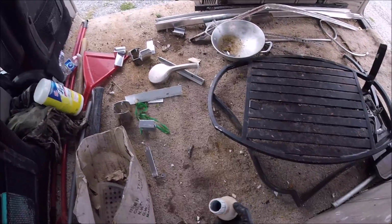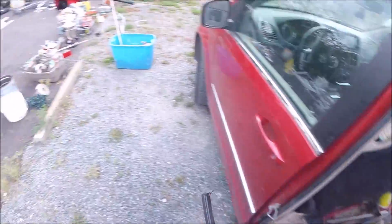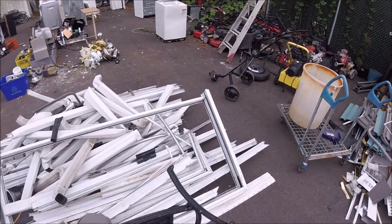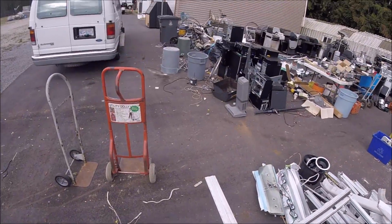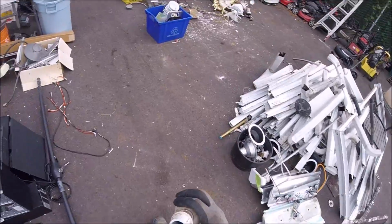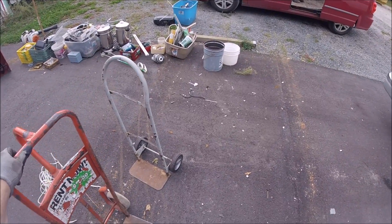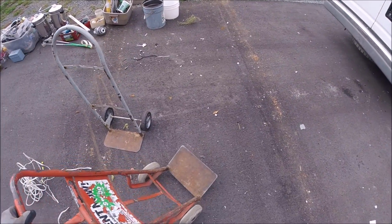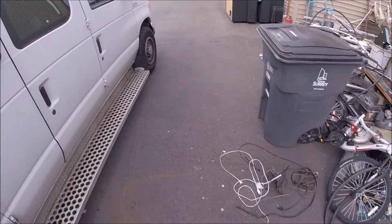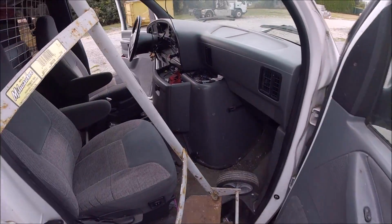Okay, some of the stuff here got left. It's pot metal. Last time I forgot this, it was really hard to get stuff out.